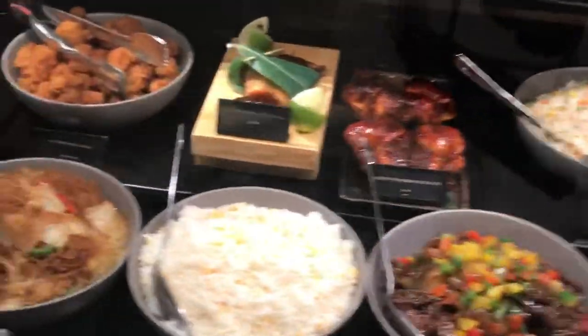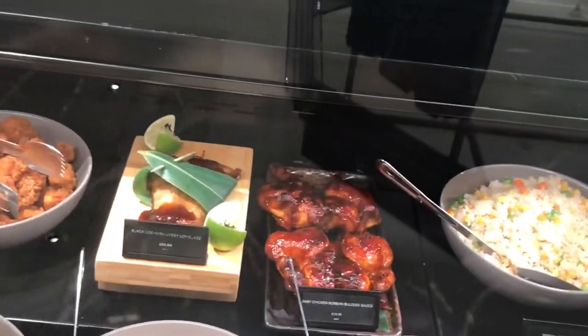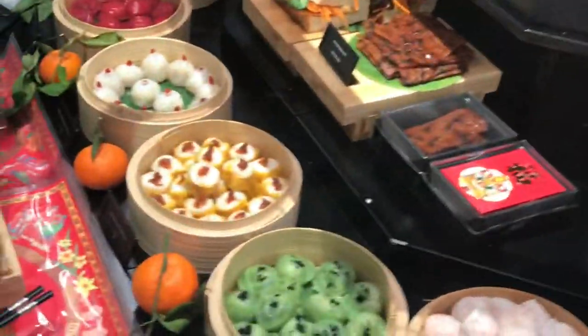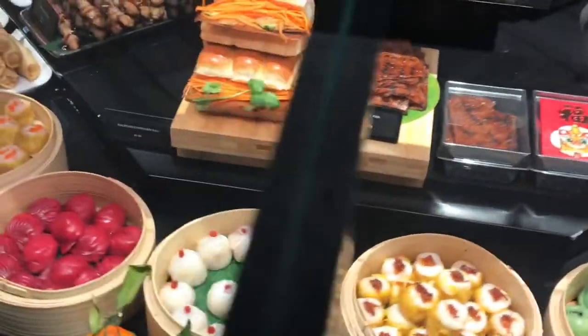Masarap everything. Masarap everything. Especially this one. That one. What is that? Chicken? The chicken bulgogi sauce. Very nice. Very nice, huh? Yeah, yeah. And this is the dessert? Yeah. So, yeah. Here are the dumplings again.